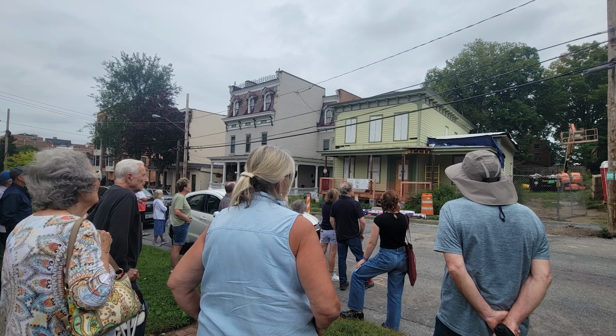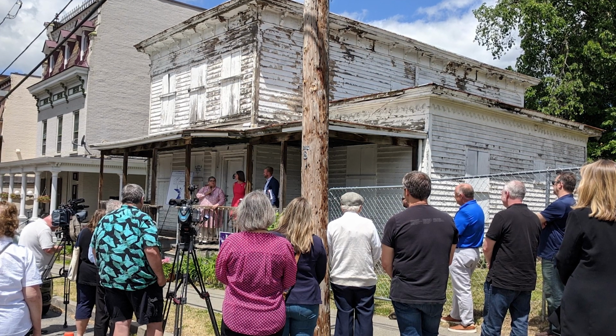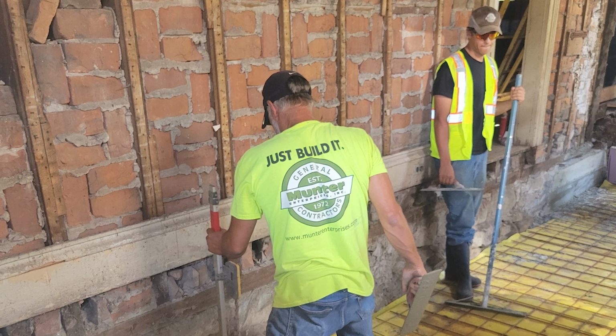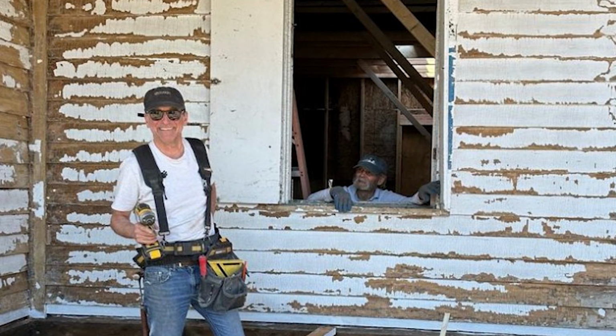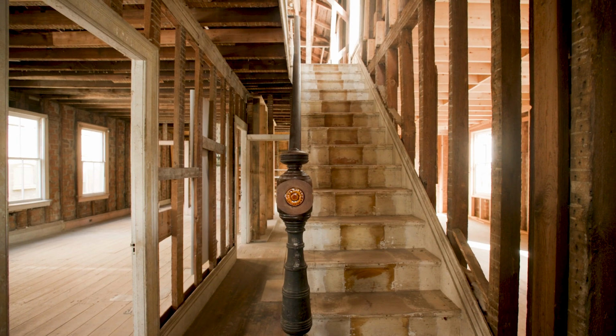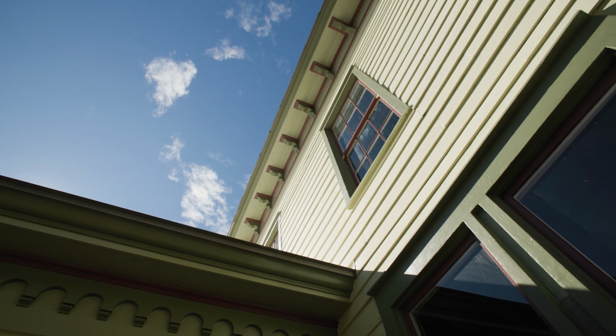We're a small organization. We need the support of everyone to be able to do it. If it weren't for the donors, the foundations, the contractors, the volunteers who gave their time and their expertise, we could have never gotten this project to the point that we got it to. It's critical for a project like this to have that community buy-in.